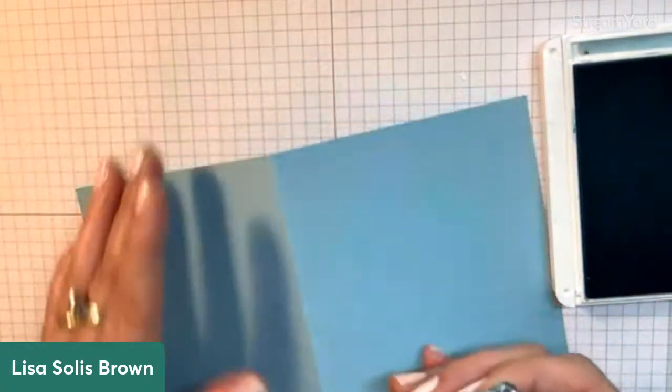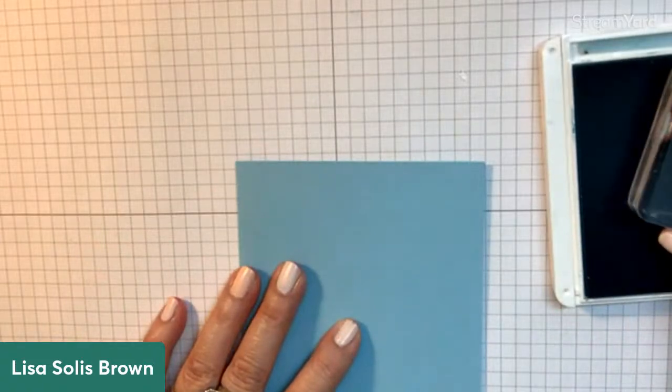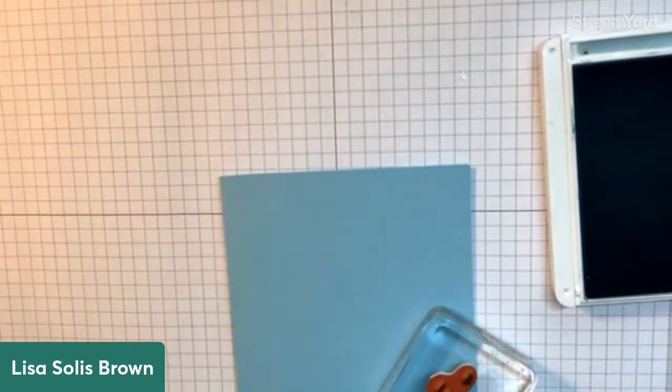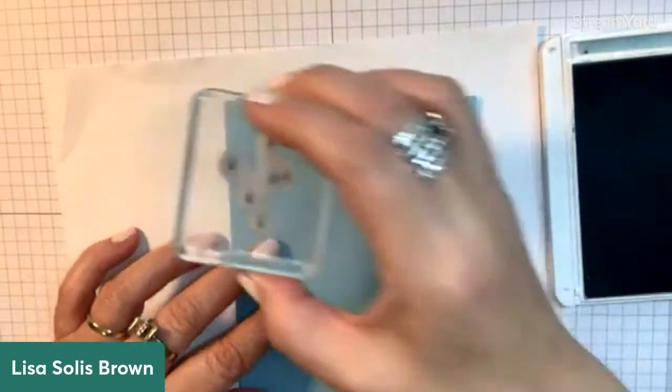I think I'm going to do it like this. So I'm going to stamp up here. Let me get scratch paper so I don't dirty up my grid sheet. I have a drawer next to my work area that I keep all these little pieces of scrap paper here. All right, let's try it again.